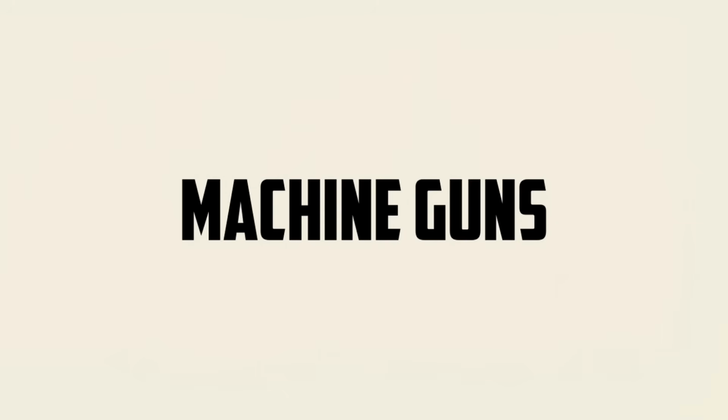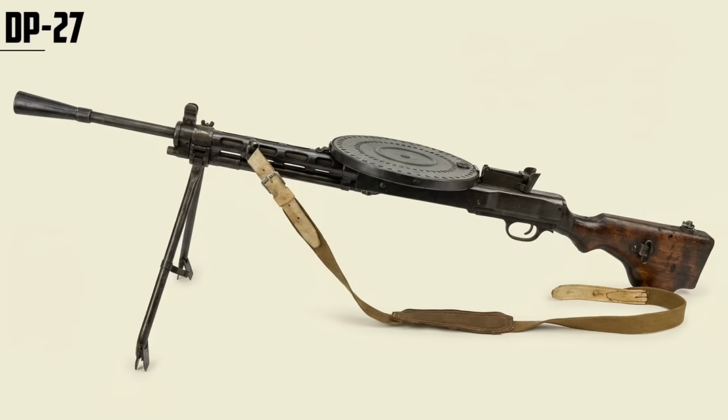Now let's look at machine guns. DP-27, instantly recognizable by the record player magazine on top. The DP-27 was the standard light machine gun and provided reliable fire support for every squad.